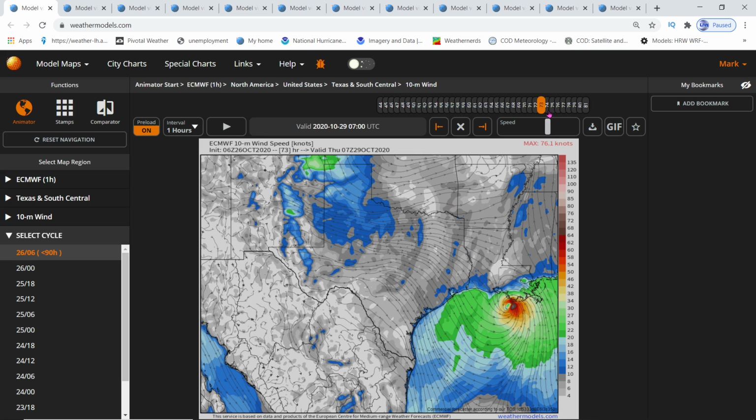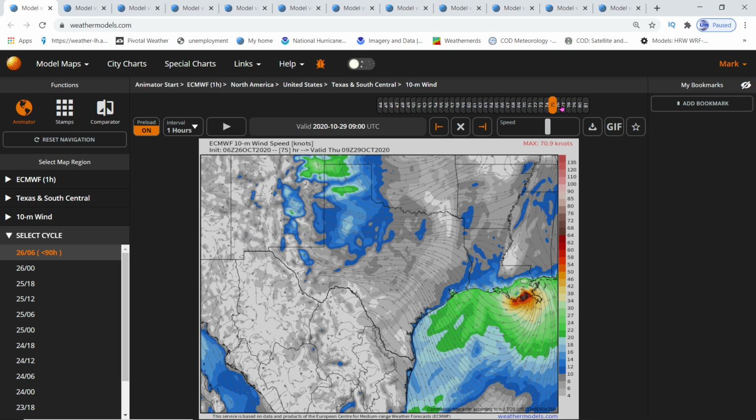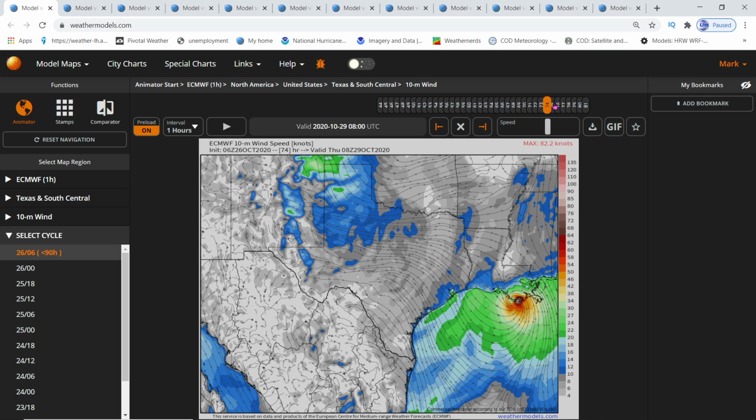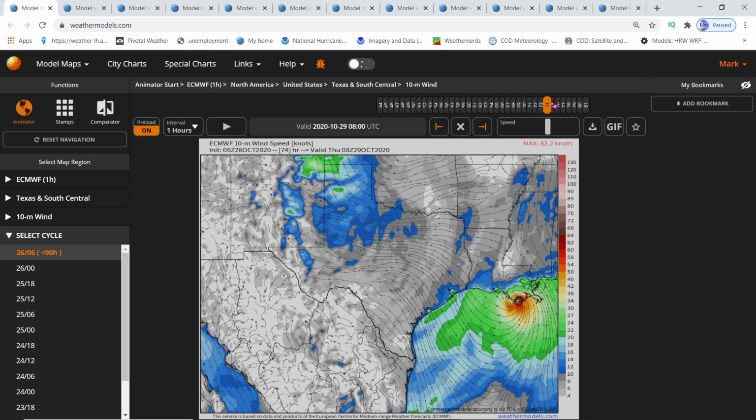If you go hourly by the Euro, and this is the 10-meter winds, it gets up to 82 knots. That's 82 knots right there. And as it goes across New Orleans into Mississippi, it's still 62 knot winds, so it's almost still a hurricane. But 82 knot winds, guys, that's heavy winds. It's probably a Cat 2 right there.